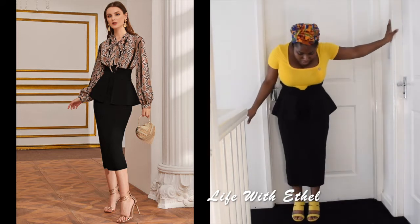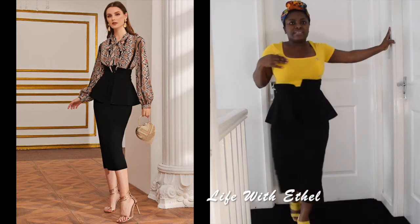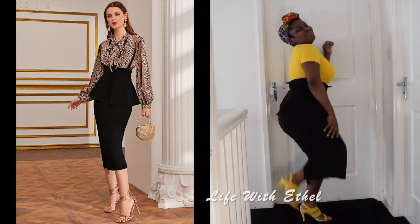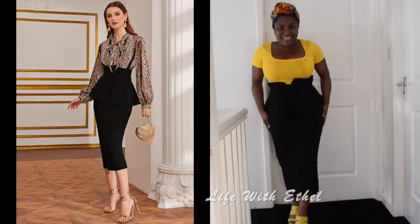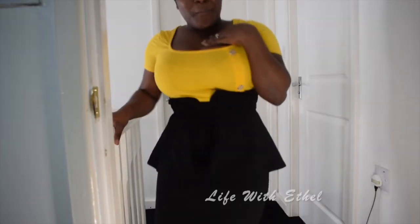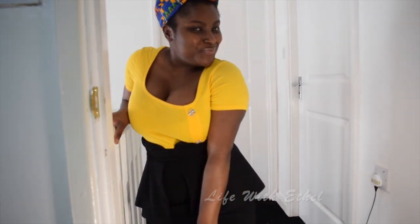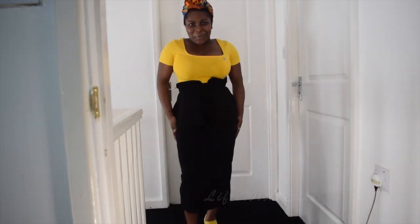So as I said, I'm wearing this black skirt with a yellow top, and I've got my yellow heels as well. I don't know if you guys can see that, but let me stand this way so you can see. Yeah, so those are the yellow heels over there. Yes, I love this skirt. I really adore it. So this is it. Let me just walk towards you so you can see that. There's the top. So there you go.